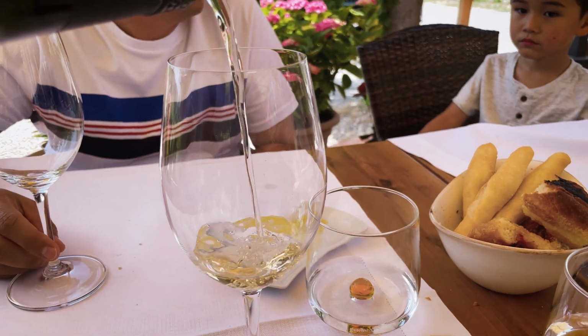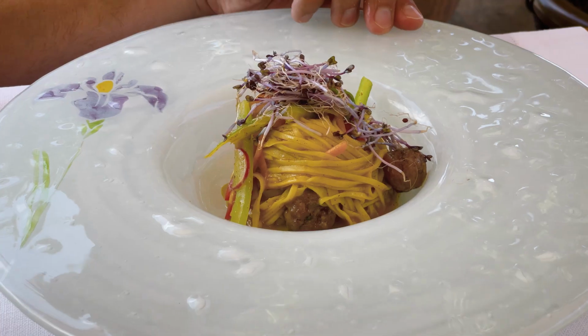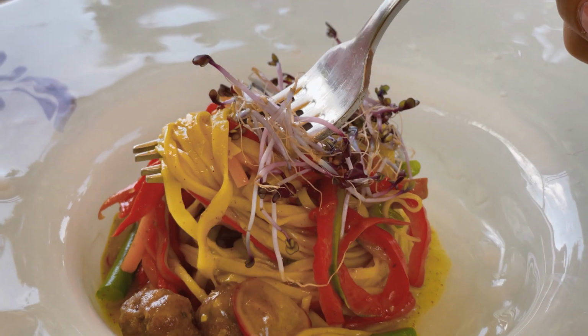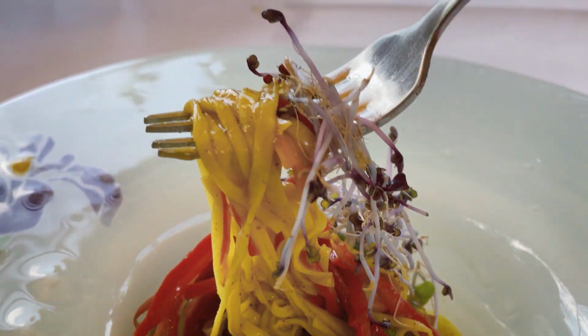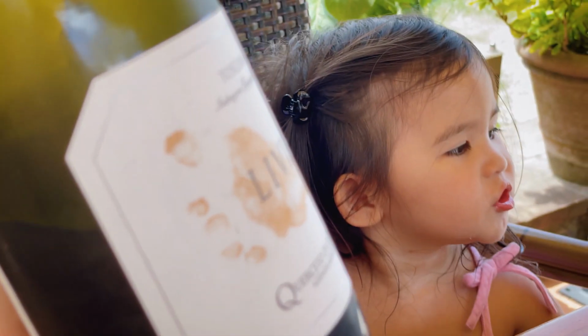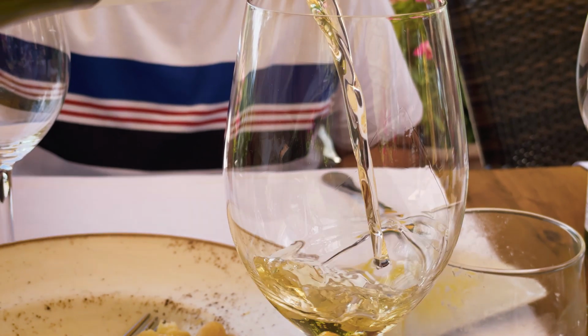I would like to give you my favorite white wine from Friuli. Eggs. Flour, we put 30 egg yolks. Oh wow. From Castellina in Chianti, named Querceto. It's a white wine named Livia. In this case, it's a Viognier and other grapes.